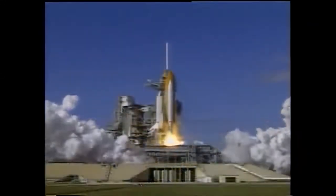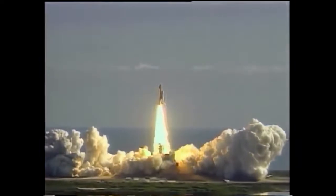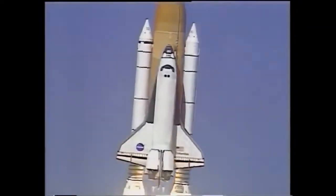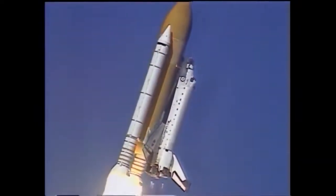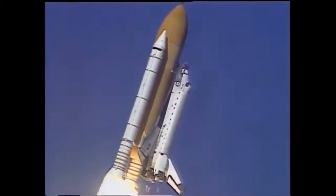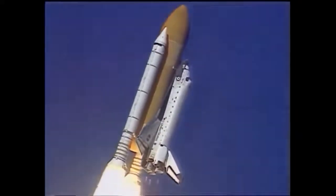Booster ignition and liftoff of Space Shuttle Columbia with a multitude of national and international space research experiments. 82 seconds after launch, what was later described as a suitcase-sized chunk of frozen foam insulation breaks off Columbia's external tank and strikes the leading edge of the orbiter's left wing. Roger, roll, Columbia. A routine same-day video review of the launch would reveal nothing unusual.